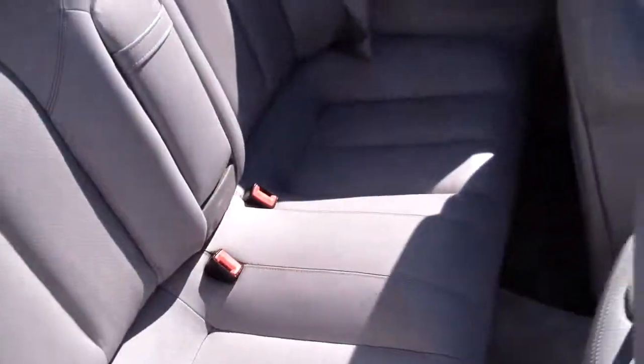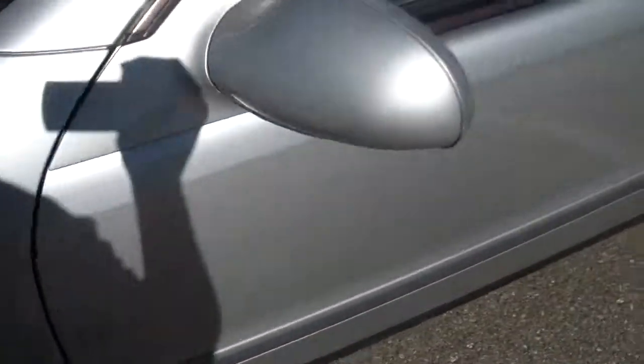I'm going to go ahead and pop that hood so you can see what's under the hood. Oh. In the right sunlight, I'm not sure if you can pick this up. There's a little tiny dent right there, probably a little bit smaller than my pinky. I'm not sure if you can make that out or not. Let's go ahead and pop this hood.